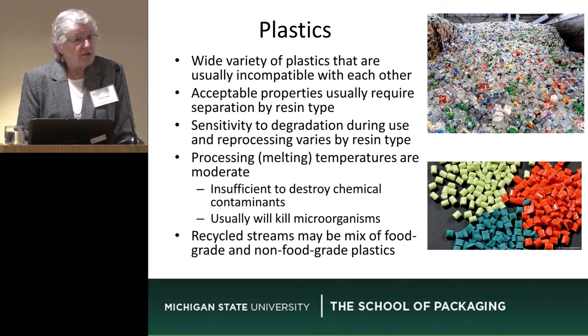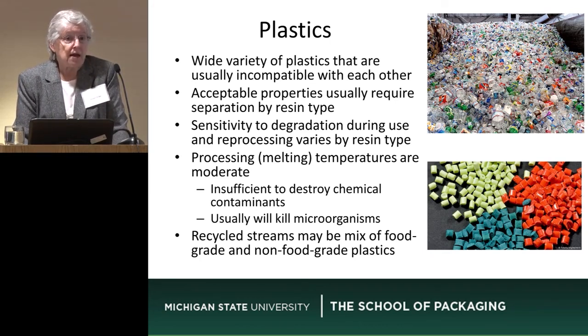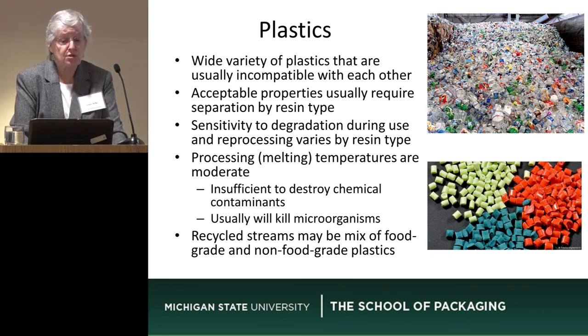The melting temperature that we use is generally enough to kill microorganisms, but again, not to destroy chemical contaminants. If it did, it would also destroy the plastic molecules themselves, so we'd make our performance suffer even worse. To complicate things, even if we separate by resin type, we may have a mix of food grade and non-food grade plastics. So using recycled plastics or paper for direct food contact is a lot more problematic than using metal or glass. We can do it in some circumstances.